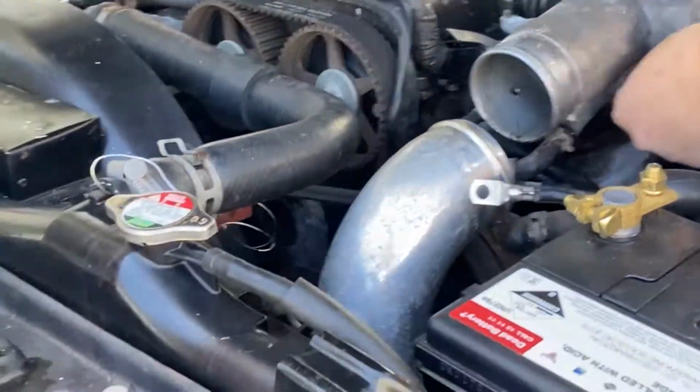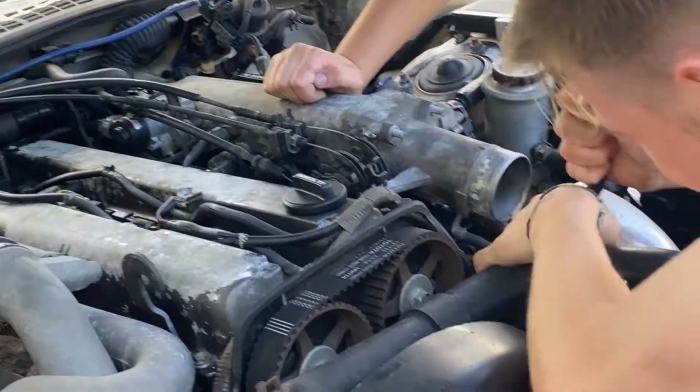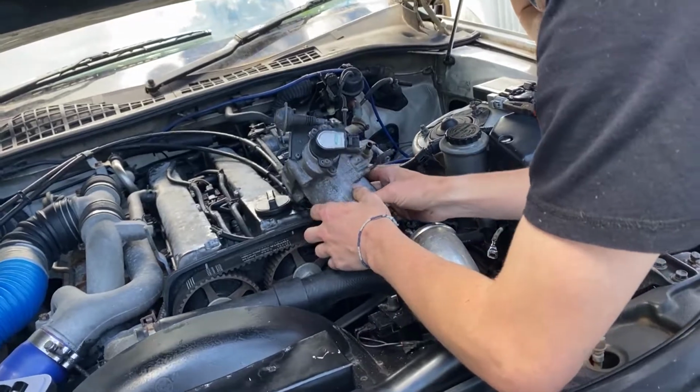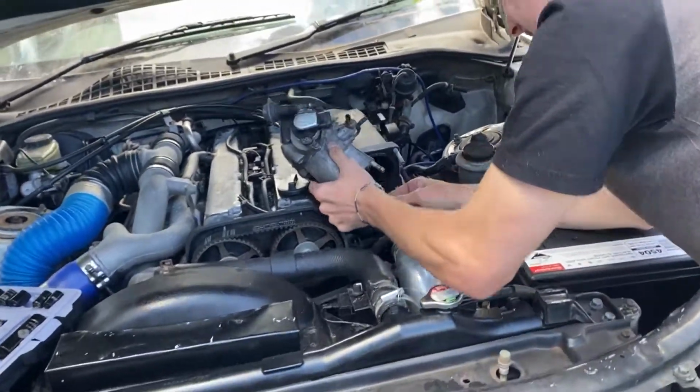There we go, broke that away. That is a longer bar. Oh, you pain in the ass. Well, we got it off. But now to unclip it. Yeah, that bit does have a thing.